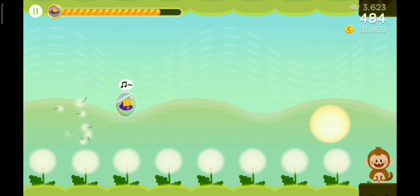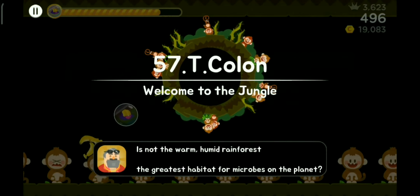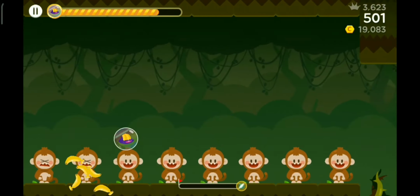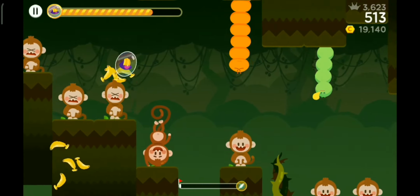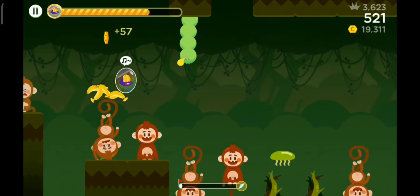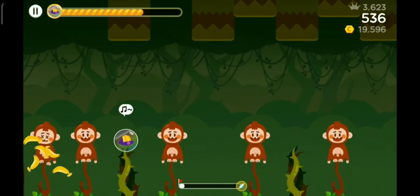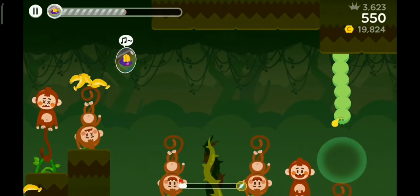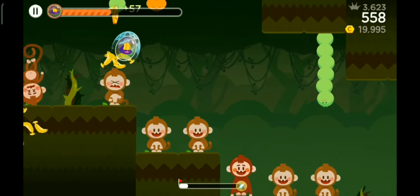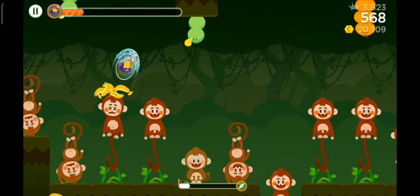Let's go. 57 transverse colon, hello. Welcome to the jungle. Okay, hello monkeys. I see you're giving out bananas. Thank you very much. Monkeys are awesome. Whoa. But they sure want to kill you. Damn. Whoa. Oh my gosh.